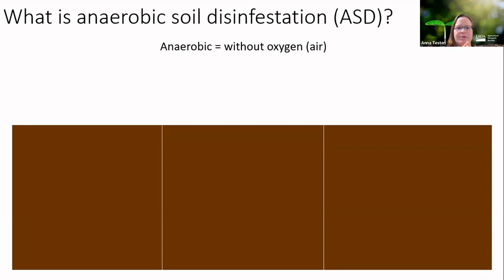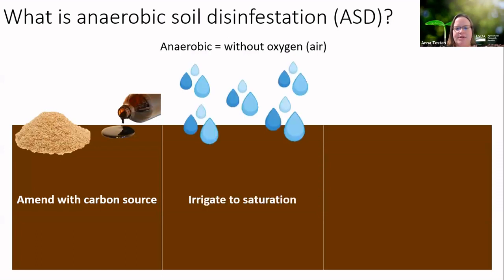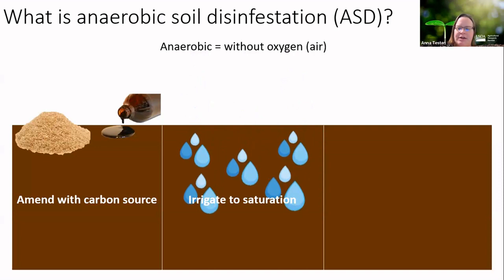So we're trying to get rid of extra oxygen in the soil, and that's going to lead to changes that cause soil-borne pathogens to reduce. So what we do to get rid of this oxygen is we first amend our soil with a carbon source, like wheat bran or midge or molasses. Then we irrigate that soil to saturation. And what we're doing here is we're filling all the air-filled pores in the soil so that we can reduce places in the soil where oxygen would reside. And then we cover that soil with a plastic mulch for 4 to 6 weeks.